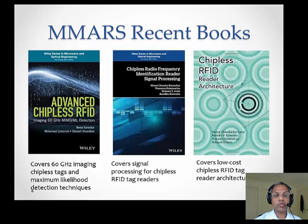Second one is the book that covers the signal processing in general for chipless RFID tag reading. And the third book that was published before by Artech House covers many aspects of chipless RFID system and the reader architecture.